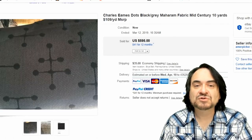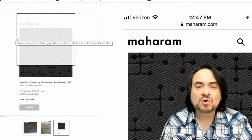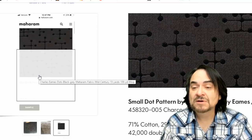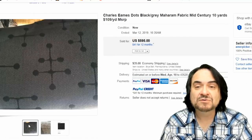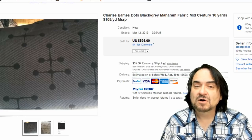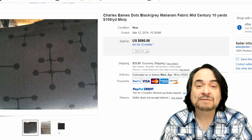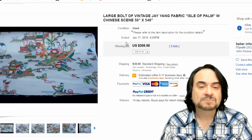Next one is a Charles Eames dot. Now this says mid-mod century. It does look like that. And they actually show, I guess this is where it's from. It's from 1947, $109 a yard. This is 10 yards. That's quite a bit of this material. That's the manufacturer's suggested retail price, MSRP. $595 is what it sold for.